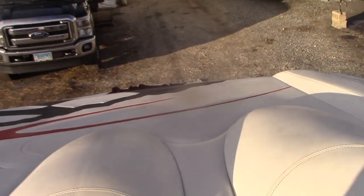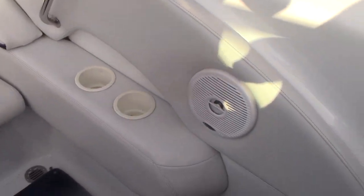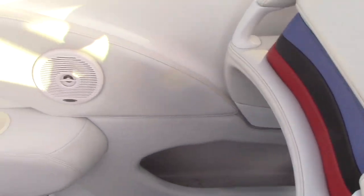Pop-up cleats. Excuse me, I'm trying to climb into the boat without getting footprints all over it. It's inevitable this time of year, though. Back bench seat and all the interior bolsters are in fantastic shape.